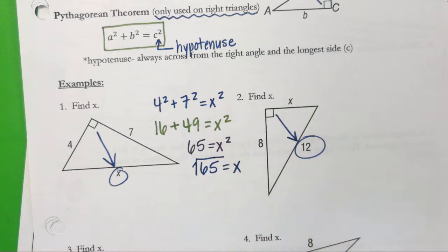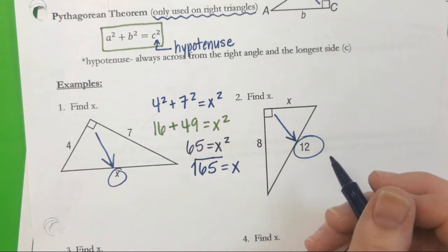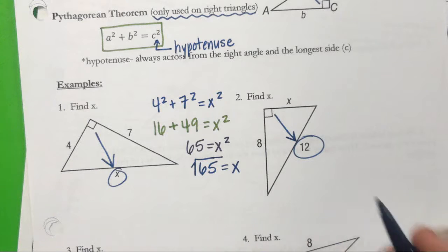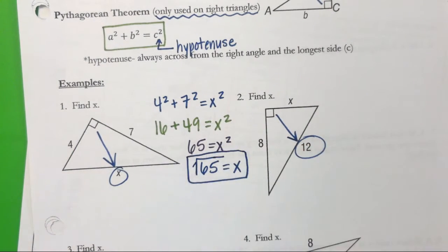What times what is 65? It's 5 times something, obviously. 5 times 13? Yeah. Okay, 5 and 13 are not perfect squares, so I cannot reduce this radical any further. Oh yeah, we're back to that. We did that from bell ringers for a while, just for this chapter. So that is my final answer.